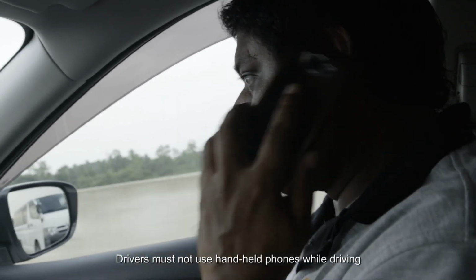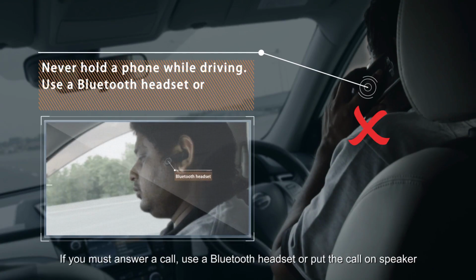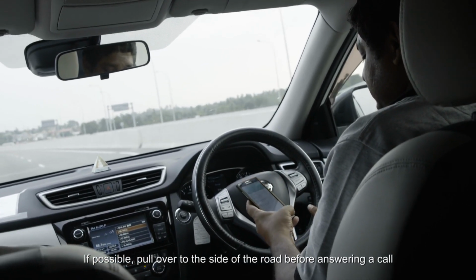Drivers must not use handheld phones while driving. If you must answer a call, use a Bluetooth headset or put the call on speaker. If possible, pull over to the side of the road before answering a call.